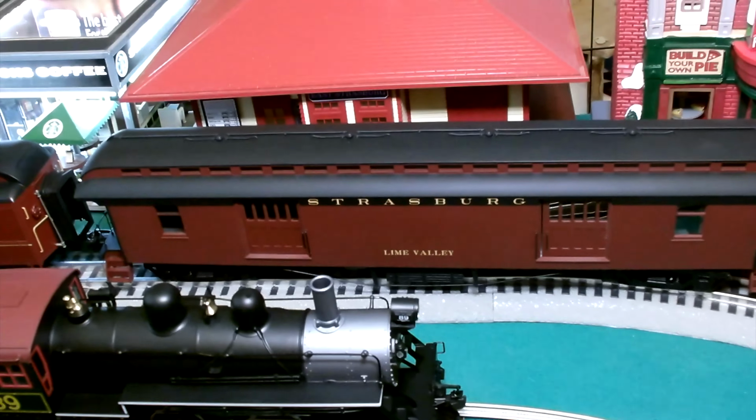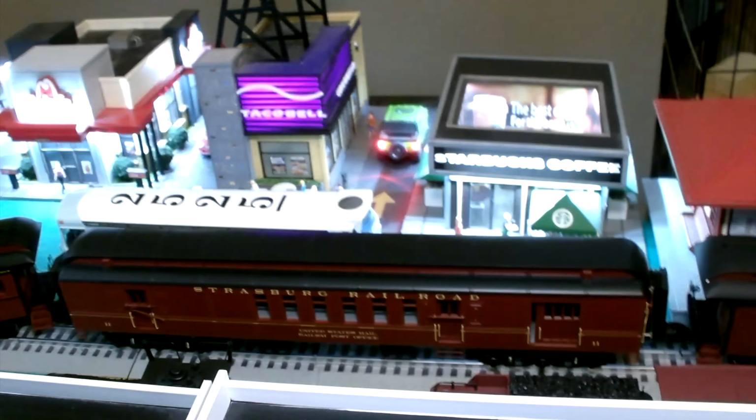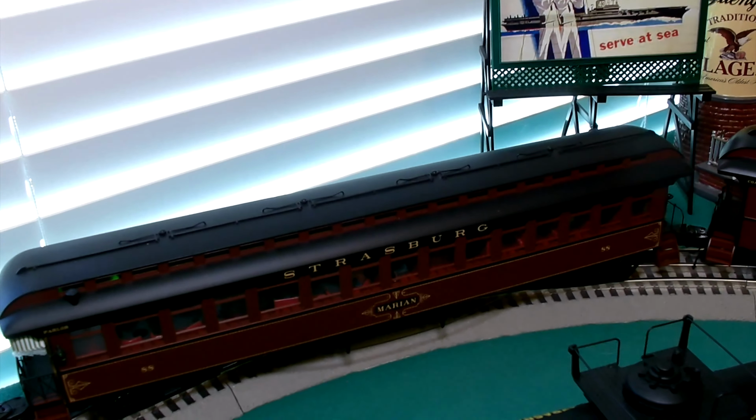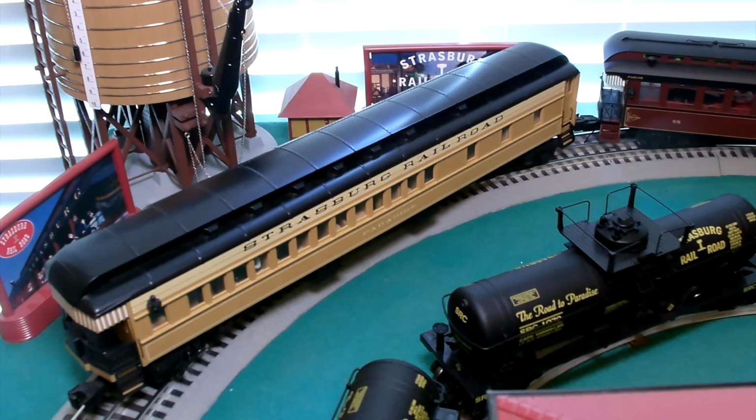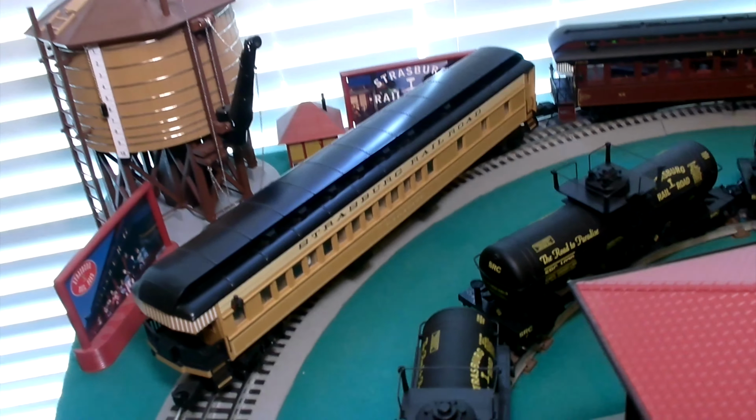So, we got Lion Valley Baggage Car. I got that from trains.com. United States Mail Railway Post Office. Really cool car. I got that from trains.com. Over here we got our Walnut Hollow Passenger Car. Trains.com. Here's our super cool Marion Observation Car. That was trains.com. And in the back here, I got Paradise from the MTH. Lionel just recently released their Paradise car. But this one I actually got from eBay. But yeah, trains.com, you can always find a lot of cool things.